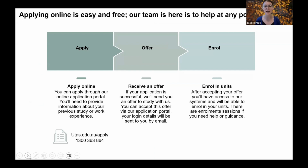If anything that you've heard today sounds like something you want to engage in for 2025, we're still accepting applications. Applications are so easy to do and they're free online. I've included the application website for you on this slide if you want to jot that down while you're listening. When you jump on and make an application, you'll notice that they'll ask you about your previous study. For this, we're really looking for your bachelor degree study or anything you've done past that, rather than your year 11, 12 studies. So really focus in on that.